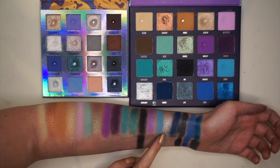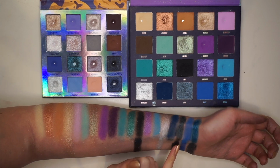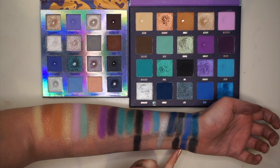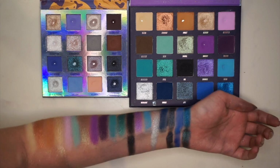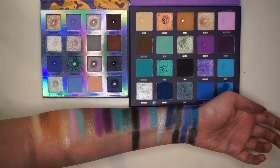Next up, we have the shade Moonlight compared to Hot and Fresh. Both are silvers. These two shades are quite similar. We have Jinx compared to Stud Muffin. Then we have the shade Trick compared to So Good. And lastly, we have the shade Potion compared to Tempting. I feel like the undertones are different there, but similar kind of shades. So those are the last ones before we go into the singles.